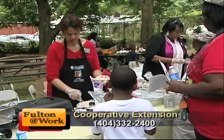And if people want to join SNAP Education, what do they need to do? If they would like to participate in a SNAP Education class, they need to call our office to find out where the nearest class is. We have them throughout the county in libraries. We also work with different agencies and the faith-based community.